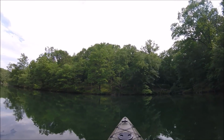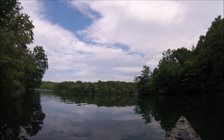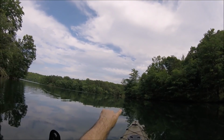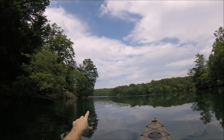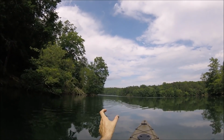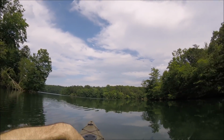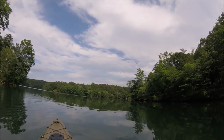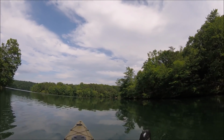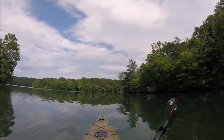All right, so what we're going to do now is we're going to head all the way to the back of this cove. The main body is out there, and it's sort of like a pinch point, and then once you come into this cove it sort of opens up teardrop shape. It's like a big area back here, and we're going to go all the way over into that far corner, and we're going to get out and stretch our legs a little bit.